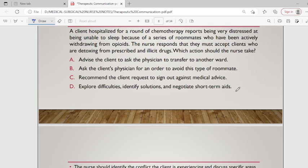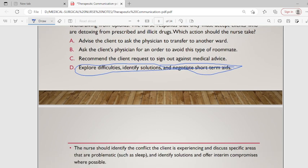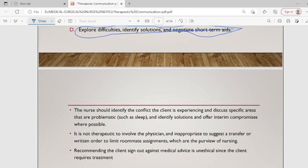When you go through all these responses, you find that option D is close to what we really want. Remember that we are looking at the feeling aspect of the client. We need to explore the difficulties, identify solutions, and negotiate short-term gains or aids to the client, and that will make the patient comfortable. It's unethical for us to force the patient to sign against medical advice.